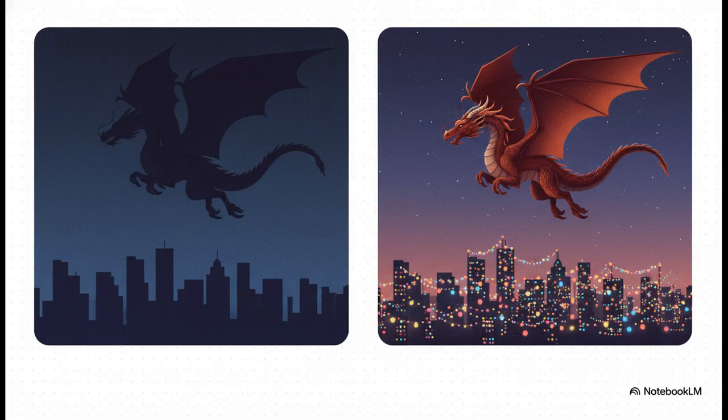Let's try this with something a little bigger, a little more epic. A dragon flying over a city at night. That's cool, for sure, but it's also kind of generic, you know? But watch this. Look what happens when we just add a few details about the world around it. Decorated with festive, multicolored lights. Whoa! All of a sudden, the entire mood changes. You start asking questions. Is it a holiday? A festival? That one little detail about the setting completely changes the story of the picture.